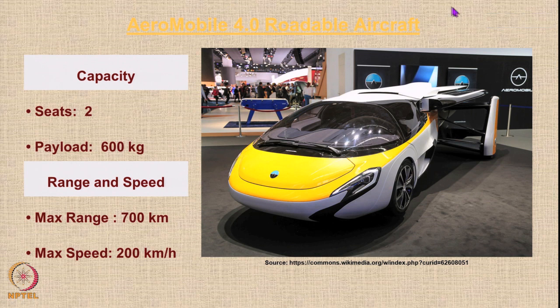So as you can notice, this is just a concept video, and once again, if you happen to buy any of these cars in the near future, remember where you first saw it.